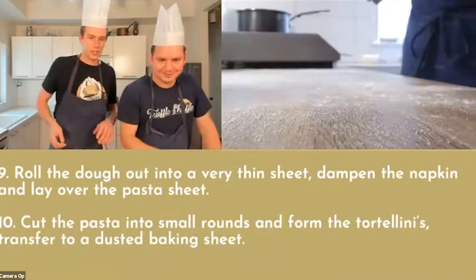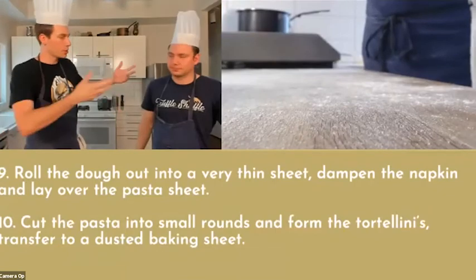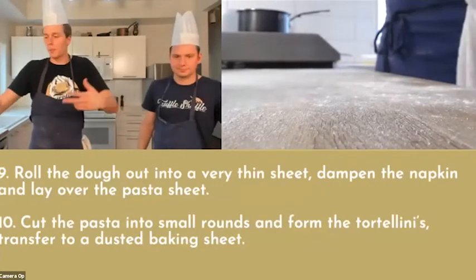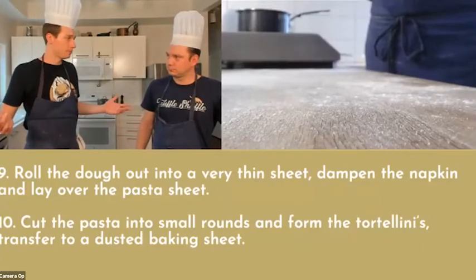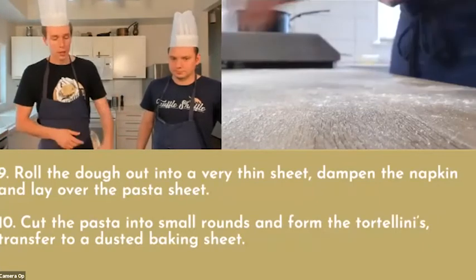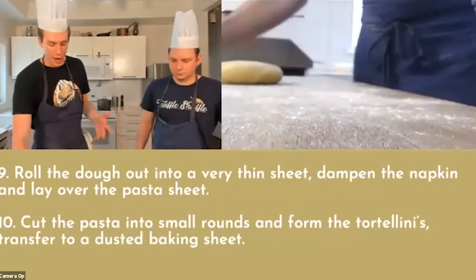Excellent. So part of dusting the surface is you dust the countertop, you dust your partner, you dust your Bellini mixer. If you get a little flour in that brodo, I don't know if that's bad. I don't think that's necessarily bad. So you need enough, and so you need to add flour.